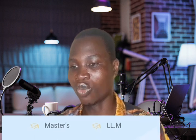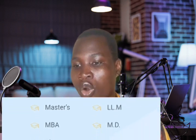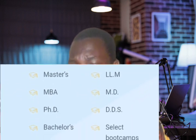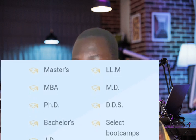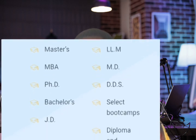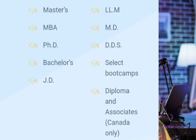So if you are going for your master's, you can apply with this. If you are going for your MBA, your PhD, a bachelor's program, your LLM, your MD, your DDS, select bootcamp, diploma and associate. Diploma and associate are only applicable to Canada. If you are applying for a diploma program or associate program, you can only be qualified if these schools are in Canada. And which schools actually make this list?